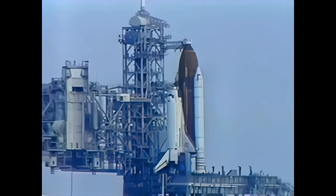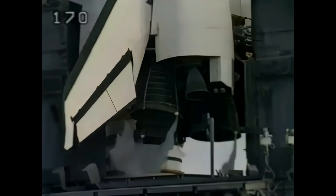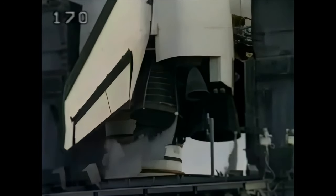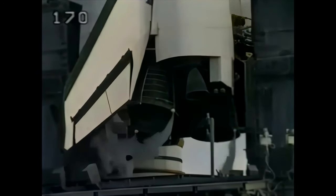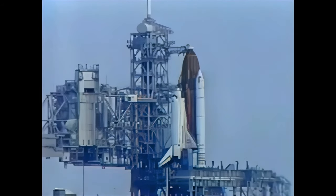About to start a profile test of the orbiter's aerosurfaces. The orbiter flight control surfaces are being moved through a pre-programmed pattern, and we'll have a gimbaling of the main engine, which will follow. Final purge sequence of the main engines is in work. We're now transferring to internal power and switching off the orbiter's ground power supply. At this point, Discovery is being powered by the onboard fuel cells.